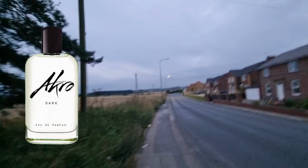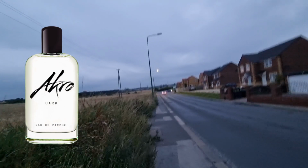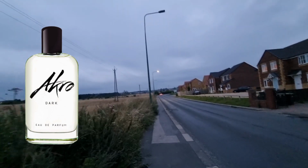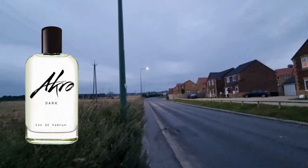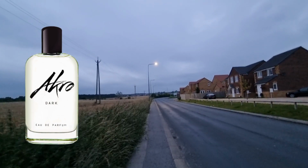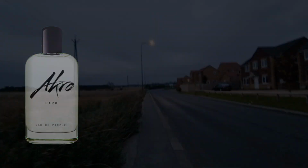There's levels of it. You get the dark chocolate, then a crumbly chocolate, and there's a powdery chocolate in it. The hazelnut gives it that creamy nutty chocolate feel. So it's all different facets of chocolate, and it's not sweet, well, there's a bit of sweetness in it, but it's not what I call sweet. But because it's chocolate, I call it gourmand maybe. But it's just a beautiful, dark, amazing chocolate fragrance. It is the favourite I've ever tried, and probably one of my favourite gourmands. So that's Dark from Akro.